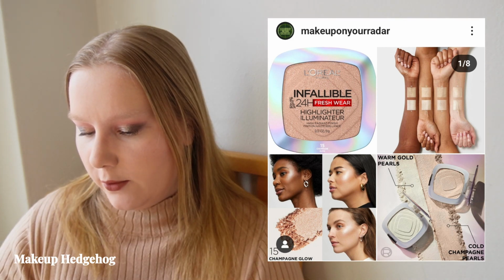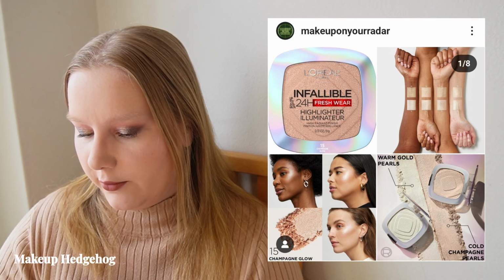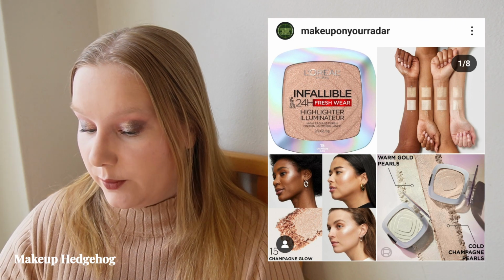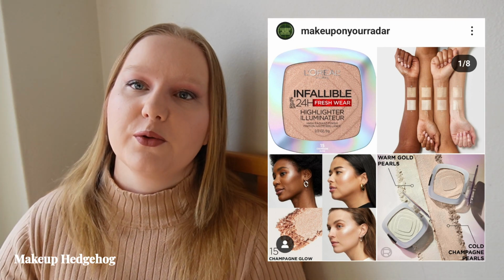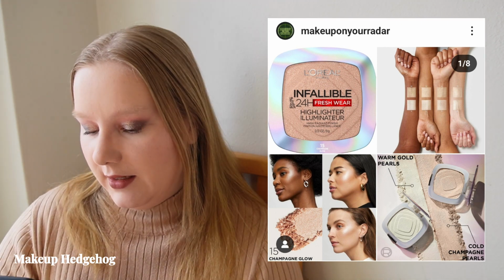Yeah, this is up to 24-hour long wear highlighting powder, is heat-proof, waterproof, transfer-proof, and humidity-proof. That's a lot of claims. Please don't wear your highlighters for 24 hours, wash your makeup before you go to sleep.